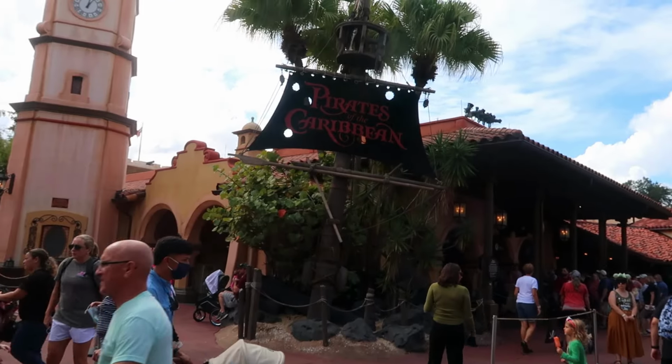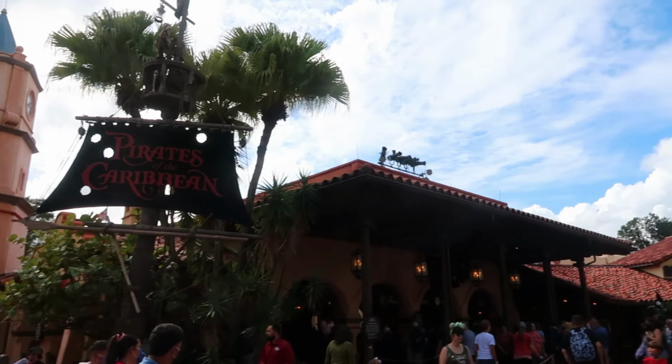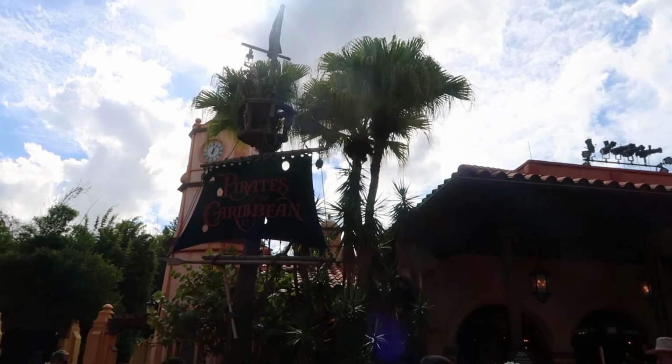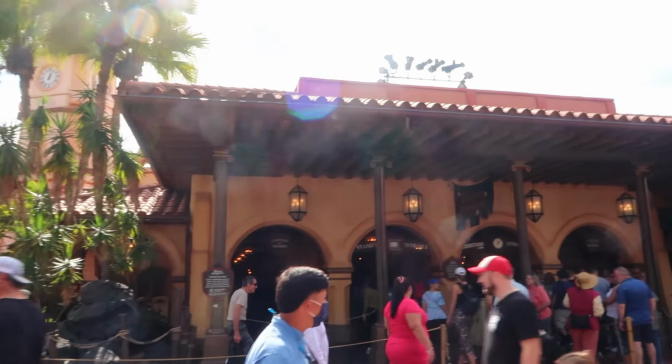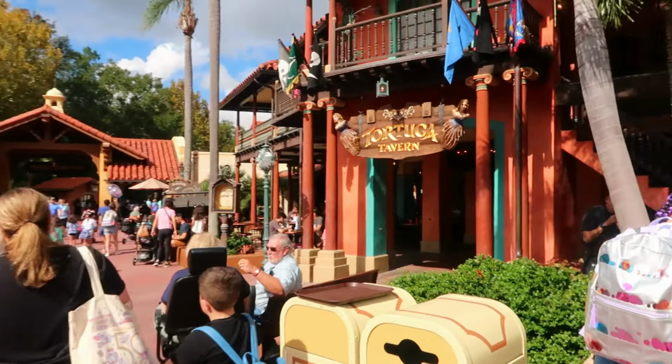But compared to other Disney theme parks, this isn't the best one. I think the Pirates in Disneyland Paris is actually better than this one. It's a lot longer ride, with better smells and experience inside. Yeah, that one is quite short here at Magic Kingdom.